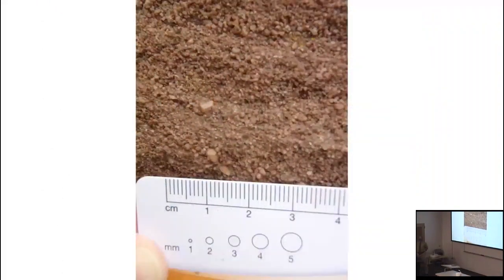Then think about a beach, or think of inside a river channel. It's not really fast enough to roll big particles around. They pretty much stay in place. But the sand gets rolled along and washed back and forth. So that's sort of an intermediate level. Sandstone reflects sort of an intermediate level.